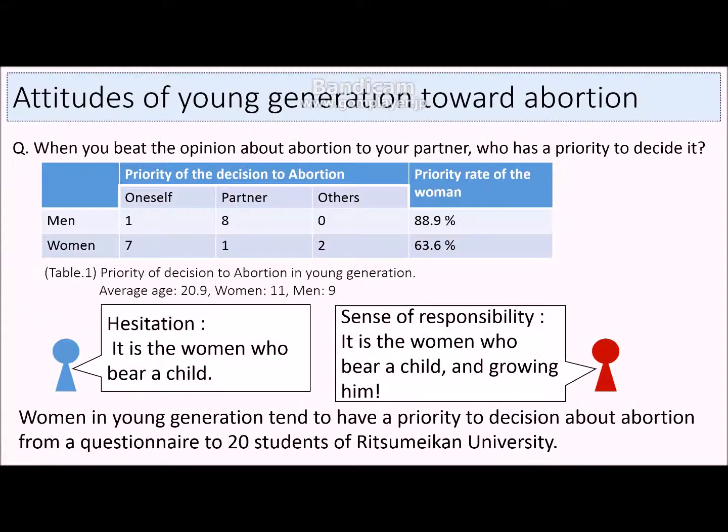It's not so easy. Please look at the result of my questionnaire. I asked 20 students, when you have an opinion about abortion with your future partner, who should have priority to decide it? 88.9% of men give priority to women because of hesitation. On the other hand, 63.6% of women take priority because of a sense of responsibility. The result of my questionnaire suggests that women in the young generation tend to have priority in the decision about abortion.